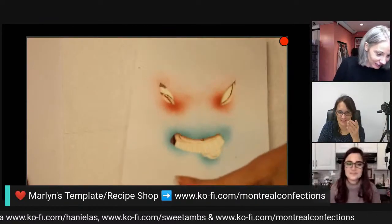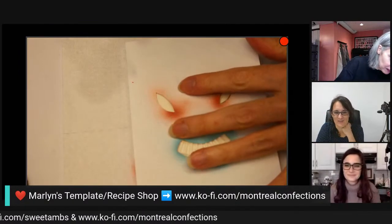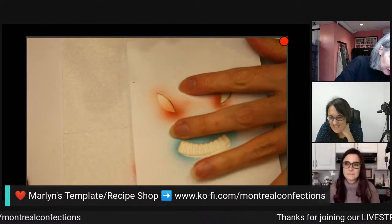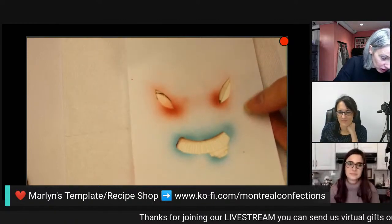Well, let's assume this cute little thing, so really now I'm just dusting the ear area. So I'm doing darker at the closest to the head.